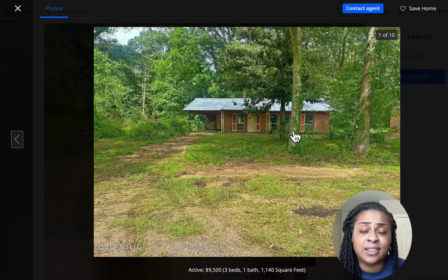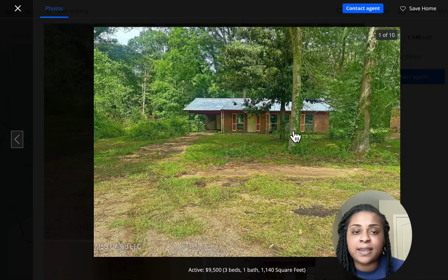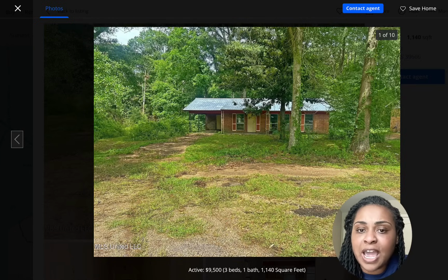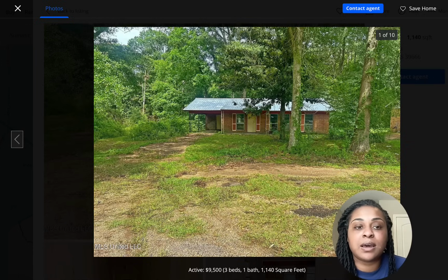This first picture that I look at, it sits on a nice lot, right? I looked up the square footage, and I'll show you where to look up the square footage of the land. It's shy of a quarter acre of land. So it's 0.22 acres of land. So not quite a quarter of an acre. However, still a nice lot.